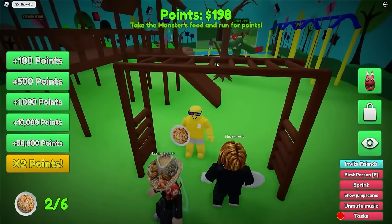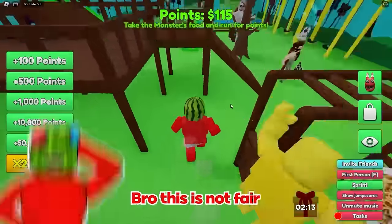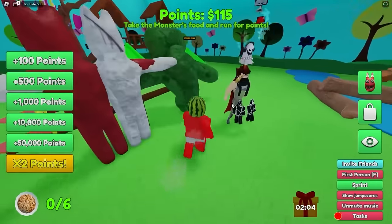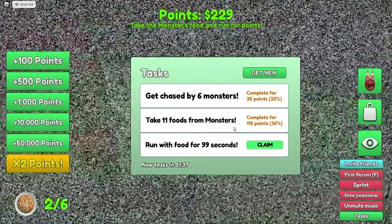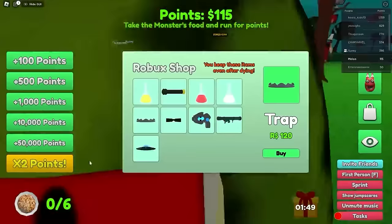Yeah, look at this. Jumbo Josh. Look, he's stuck, bro. Bruh, this is not fair. He almost went around that thing. Guys, it's a seesaw. You guys gotta move around it. Go around it. No! Tasks. Get chased by 6 monsters. Bruh, how am I supposed to do that? Take 11 foods. Run with food for 99 seconds. I'll complete that one. Let's go.